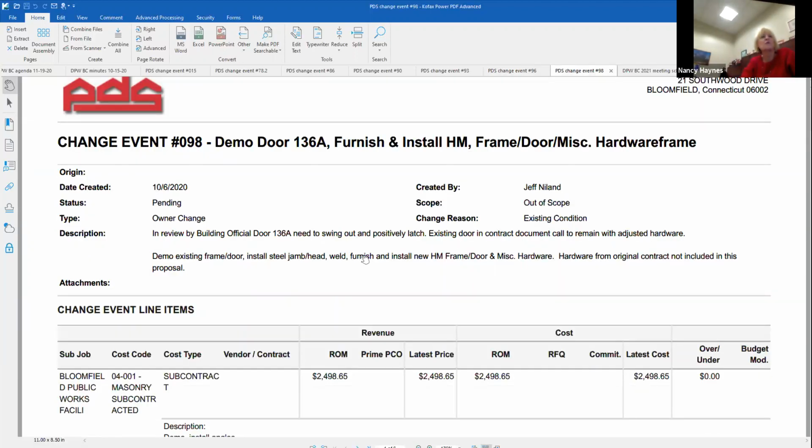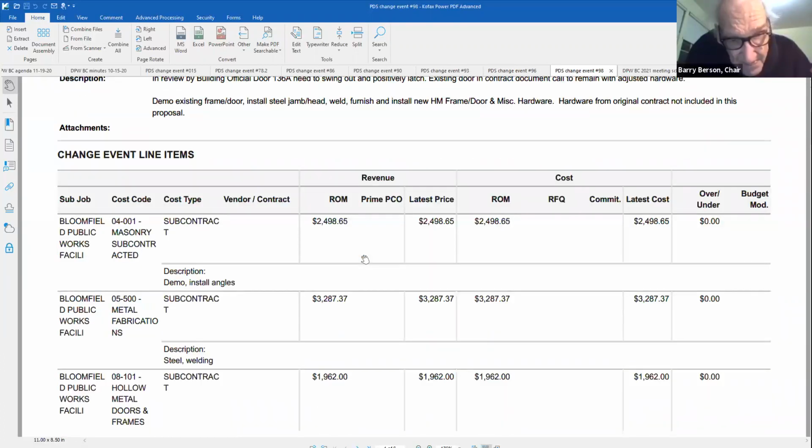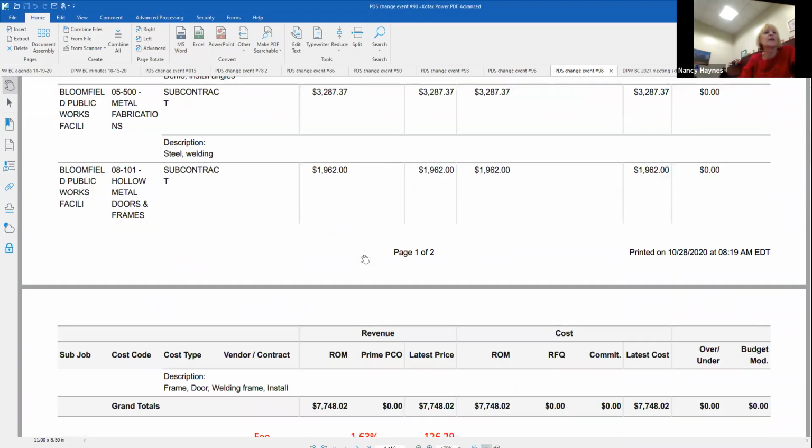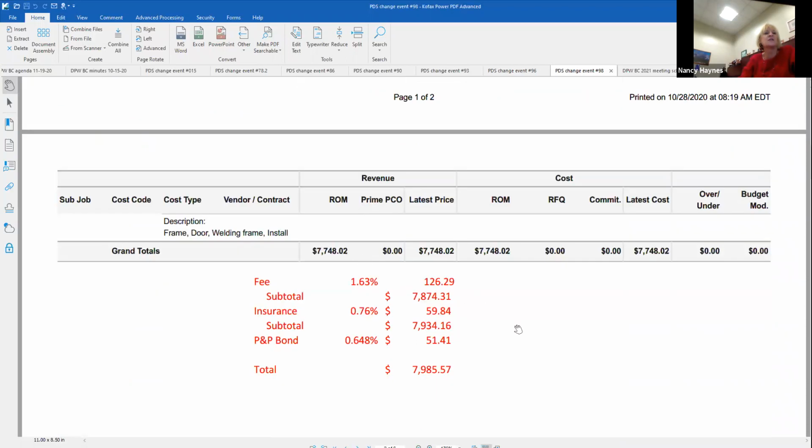The next one is number 98. It's for the demo of a door, and there's additional work related to the door. Anyways, this is for $7,985.57. It's also been reviewed by the architect and the owner's rep and recommended for approval.